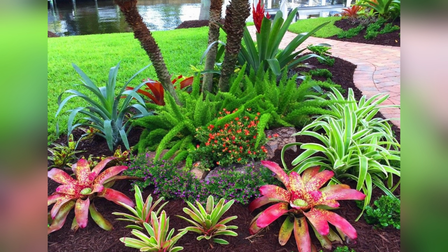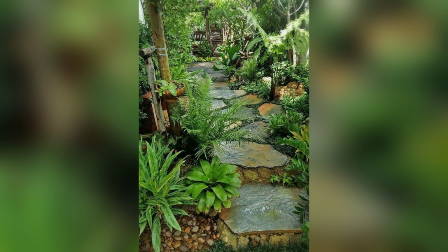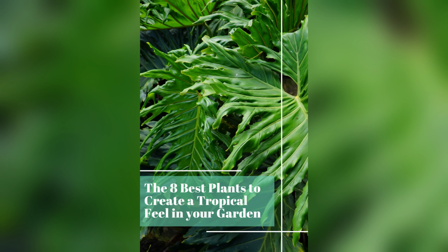Section 1. Unveiling the Tropical Garden Magic. Welcome to a verdant oasis, where the symphony of nature plays its most spellbinding notes: the tropical garden. In this section, we embark on a charming journey, learning how to build and nurture your very own tropical haven, surrounded by exotic plants and vibrant colors. Explore the allure of tropical gardens.